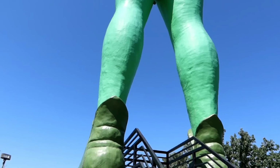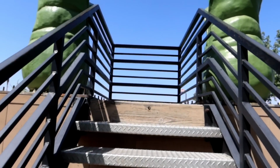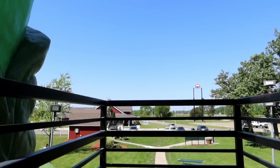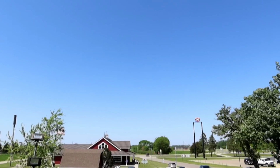Well, might as well. And they have a museum right here in the parking lot. That red barn over there. Don't look, don't look.